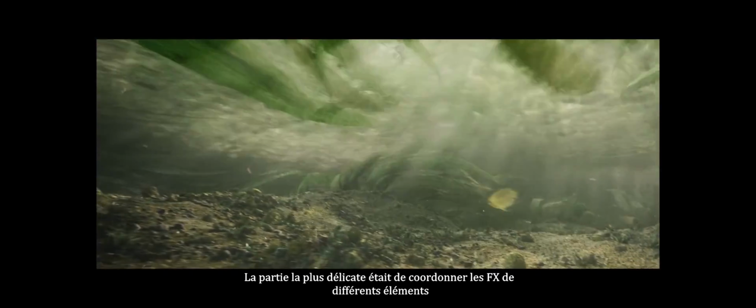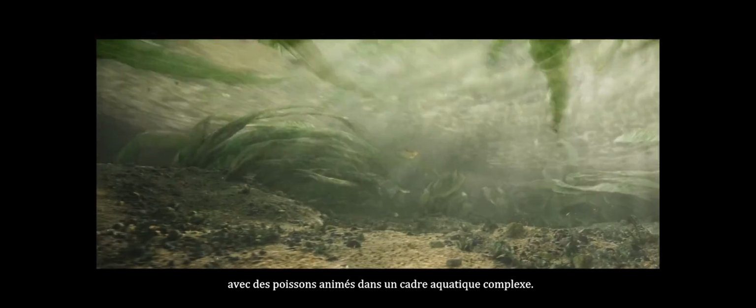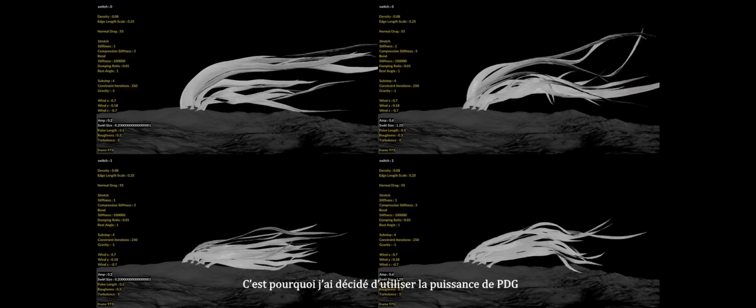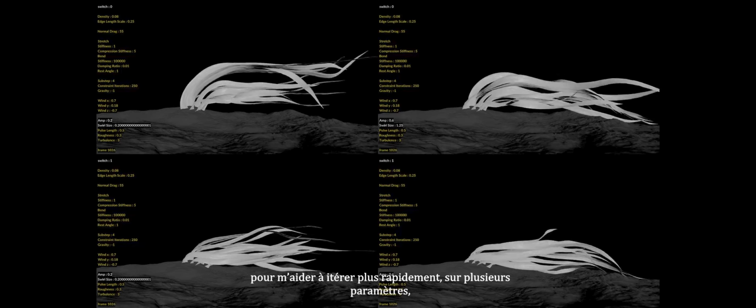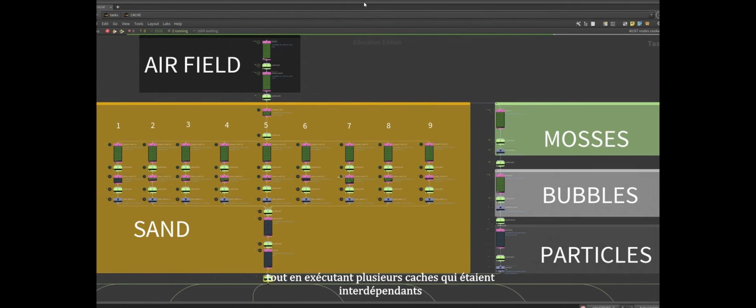The trickiest part was to coordinate the effects of many different elements together with animated fish in a complex underwater setting. That's why I decided to use the power of PDG to help me iterate faster over multiple parameters, while running several caches that were interdependent.